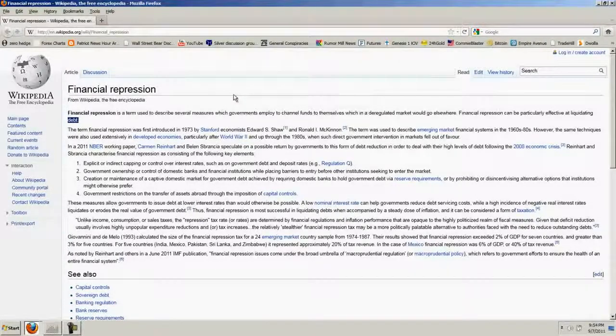So they explained the 4 elements of financial repression. These are covered here in Wikipedia, and I'm going to go to an article that really digs into them. Number 1 is explicit or indirect capping or control over interest rates, such as on government debt and deposit rates. Now, I think you'd probably agree that we've seen that. We've definitely seen it on the short end, as Bernanke's come out and announced that for 2 years they're going to peg them to virtually nothing on the short end.